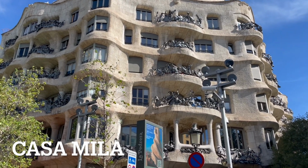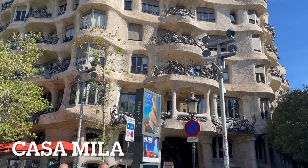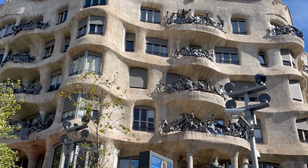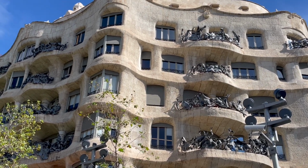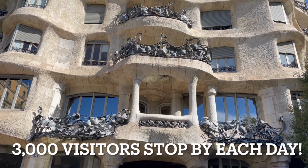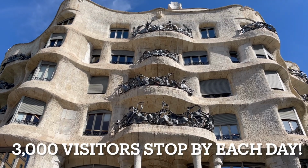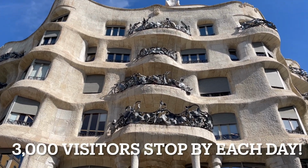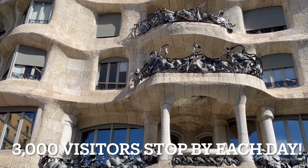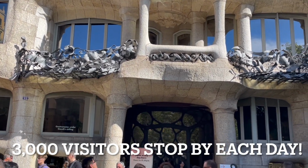Casa Mila, also known as La Pedrera, was designed by Antoni Gaudí for a couple who wanted to make it their home. Construction took place between 1906 and 1912. In 1984, UNESCO declared it a World Heritage Site. It was restored and opened to the public in 1996. Incredibly, rented residential apartments are located in the building, despite tourists being able to visit the house day or night.